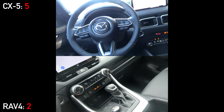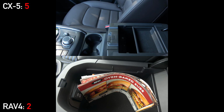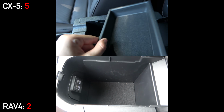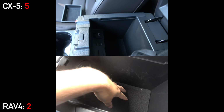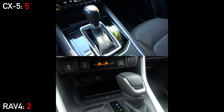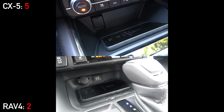But moving on to another major point category, let's talk interior storage. Toyota really emphasized this when they designed the RAV4, which is why it has a massive center console, large front bin, and even a passenger storage shelf. In comparison, the Mazda is less generous.